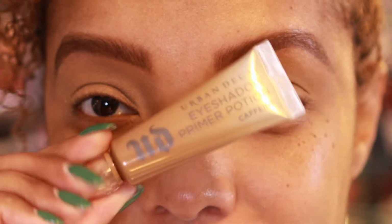Per usual, eyebrows are filled in using my Goof Proof Pencil in shade 3.75 by Benefit Cosmetics. And then I have my Urban Decay Primer Potion on in the shade Caffeine.